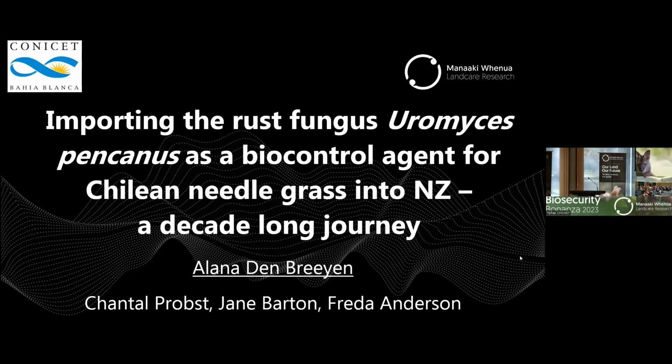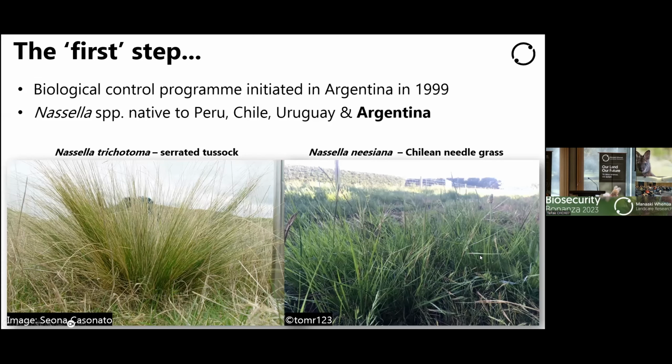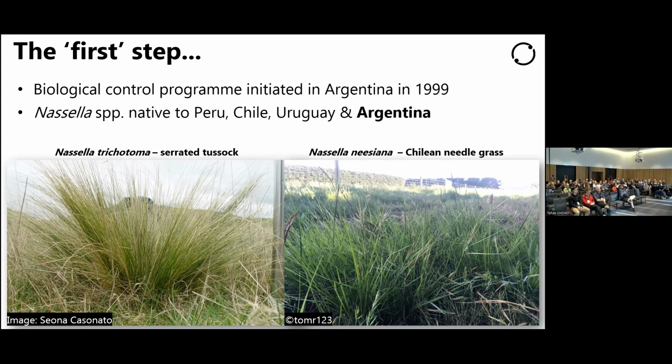So basically, you'll start to see the analogies for what I call a journey. The first step started over 2 decades ago, when a biocontrol program was initiated against the serrated tussock as well as Chilean needlegrass. It was initiated by Australia and then very quickly piggybacked on by New Zealand. This started in the late 1990s. And the reason we looked in Argentina is that these Nassella species are native to South America.